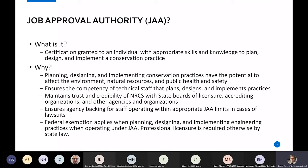It also helps make sure that people trust what NRCS plans, designs, and installs, and that helps with other agencies. There's also a federal exemption that applies with engineering practices when operating under JAA. Technically, what's going on there is you are operating under the state conservation engineer's engineering license. It's his license that all the engineering JAA is covered under.